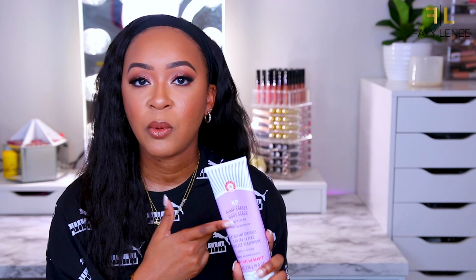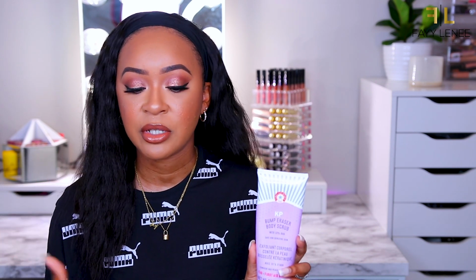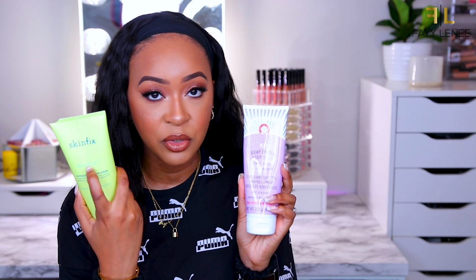So with this one, I will do my normal body washing routine, and then I'll just go in with this as my exfoliator. And I do find that this has really helped with smoothing out my skin texture. So if you have texture on your skin, both of these do a really great job with that, and you can get both of them at Sephora.